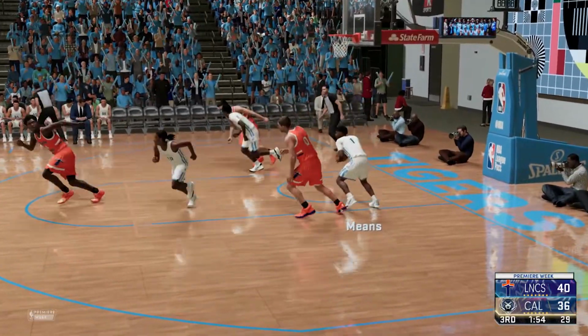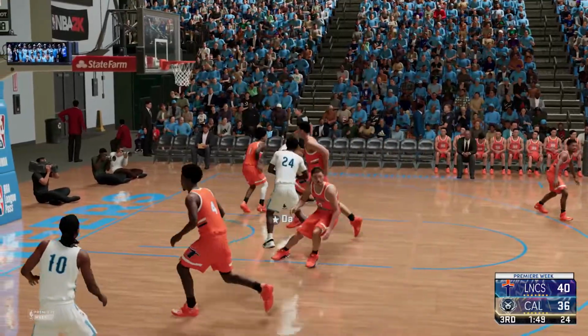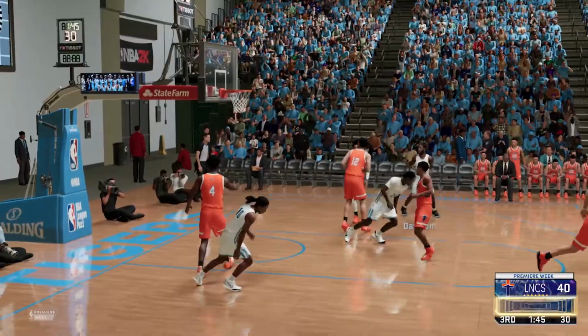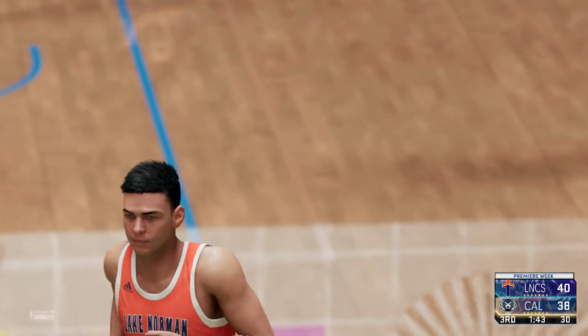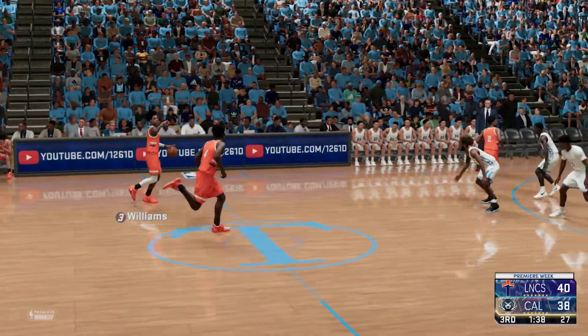That one's no good. Gone cold here in this third quarter. Just 3 of 9. It's tipped, but he gets it back. And the rebound paying off as they pick up 2 on the second chance bucket right there. There's 1:40 left in the third.